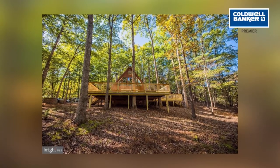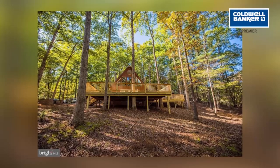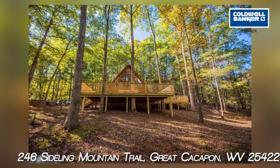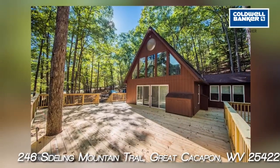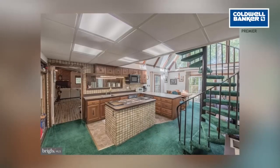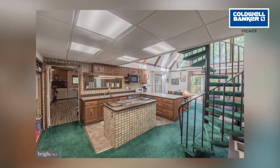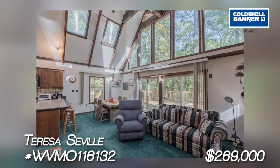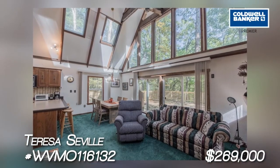This four-bedroom, two-bath chalet on 9.65 acres in Great Cacapon is move-in ready. Built in 1982, this 1,920-square-foot home features an open living room, kitchen, and dining area with wood-burning fireplace and a wall of windows to let in the sunshine and provide great views.